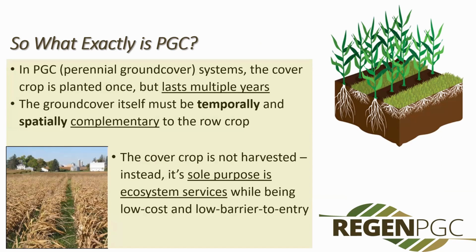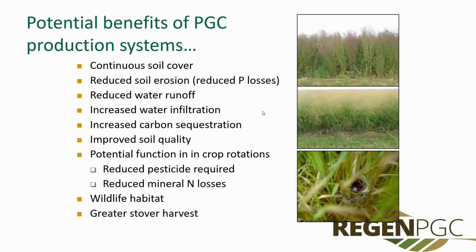It can't be deep, tall, and mid-season active, or it's going to compete like all get out with the primary crop. Furthermore, we're not trying to harvest these cover crops. We're just trying to get an ecosystem service out of them. So they are not showing up at 4, 5, 8 tons per acre levels like you might see with some annual cover crops, where more is always better. We want just enough to get those critical ecosystem services. And those include all these things.